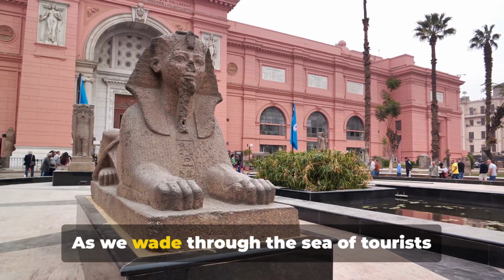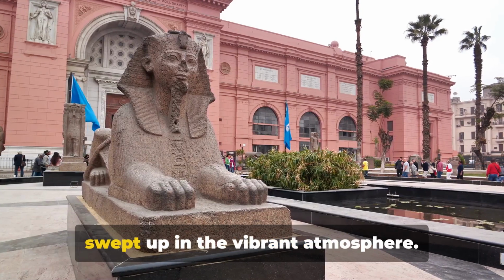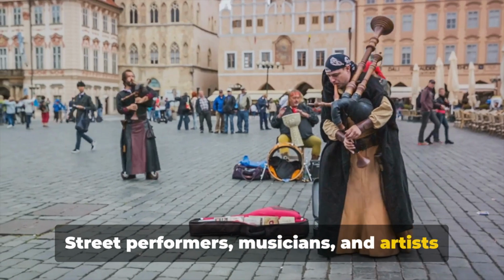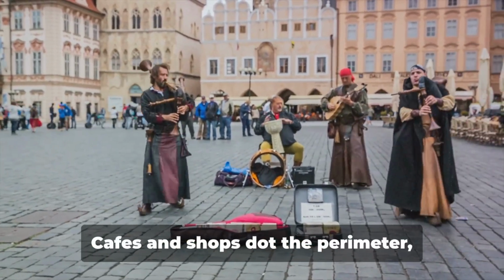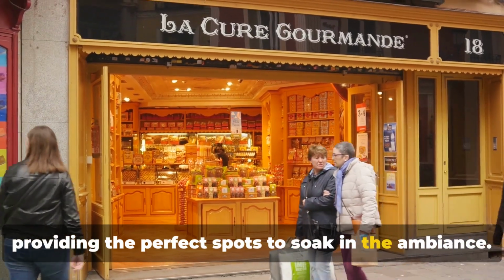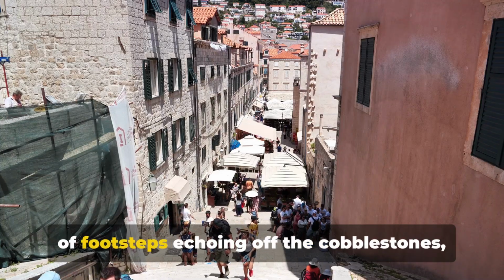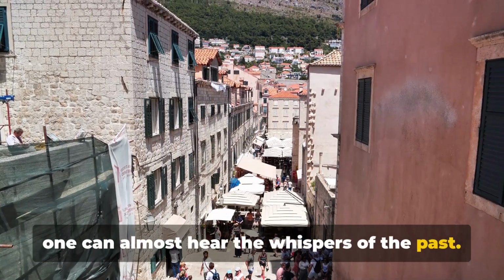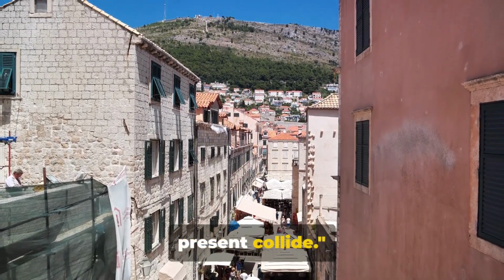civilization. As we wade through the sea of tourists and locals alike, you can't help but be swept up in the vibrant atmosphere. Street performers, musicians, and artists bring the square to life, adding a modern touch to the ancient backdrop. Cafes and shops dot the perimeter, providing the perfect spots to soak in the ambience. Amid the laughter and chatter, the sound of footsteps echoing off the cobblestones, one can almost hear the whispers of the past. Peristyle Square, where the past and present collide.